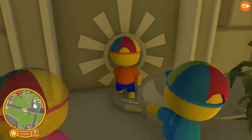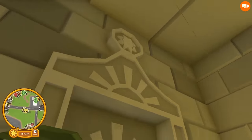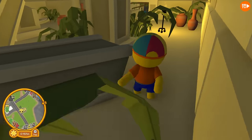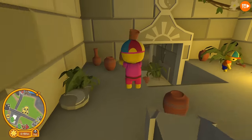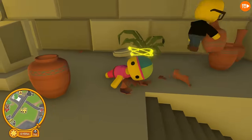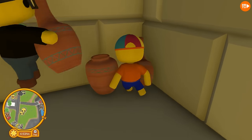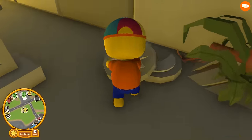Wait, it got spat out. Wait, there's a sun up there. I think we have to go and get something. Yeah, we gotta go get a sun. Guys, I've looked here and I don't see any suns. I think we need to break pots. Okay, I don't know. Wait, is this going to work or not? There's coins! Okay. Wait, you got a coin? The sun! There it is! Wait, we got the sun, guys!